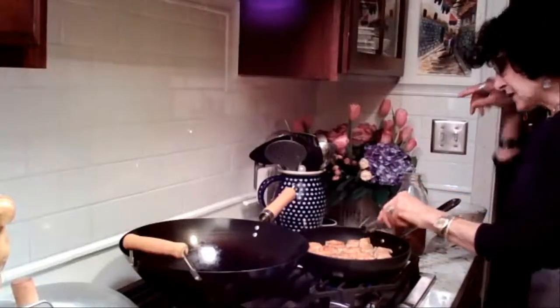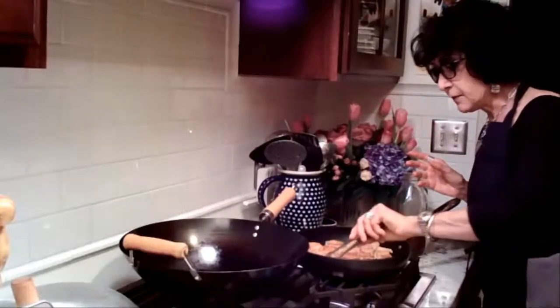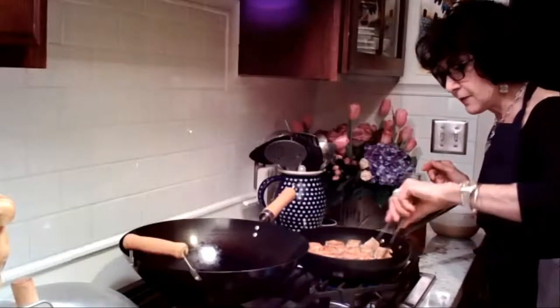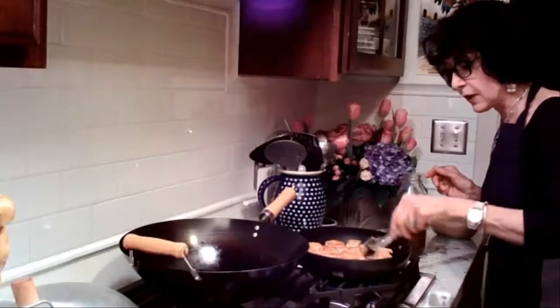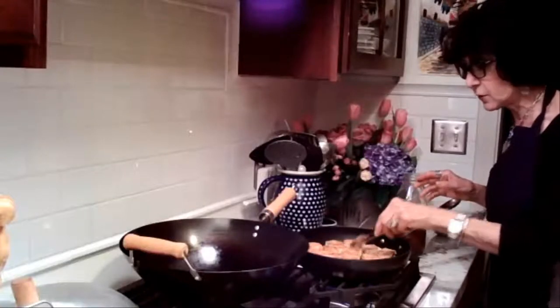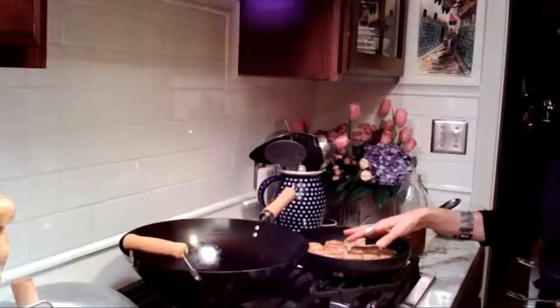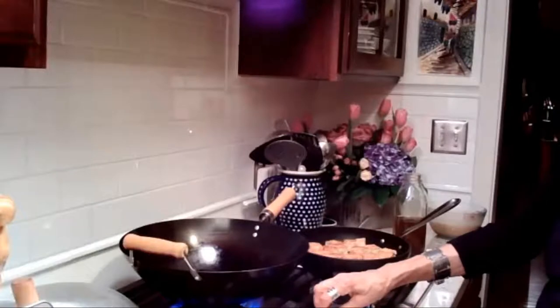So the recipe calls for doing what I did with it, marinating it for a little while in the way I described, and then putting it in an oven, 400 degrees for 20 minutes on parchment paper. Do that if you don't have a nonstick pan like this, because we're not going to use oil ever. But I learned that I could do it with this, and I love it. I love the results.